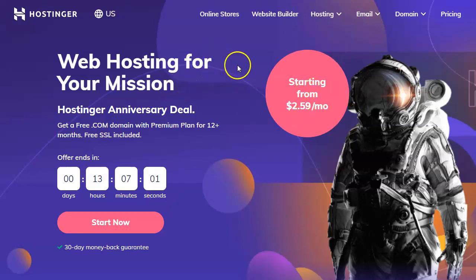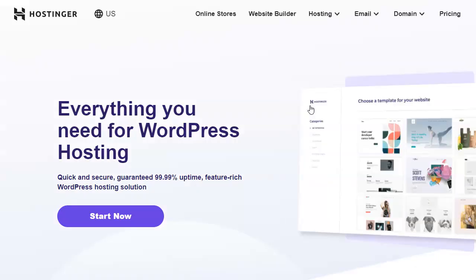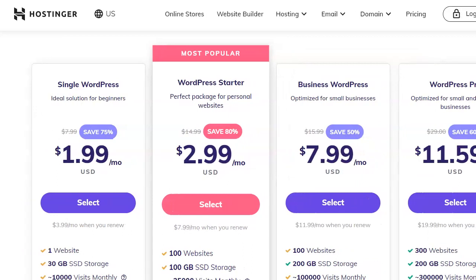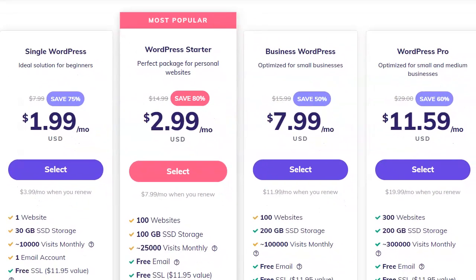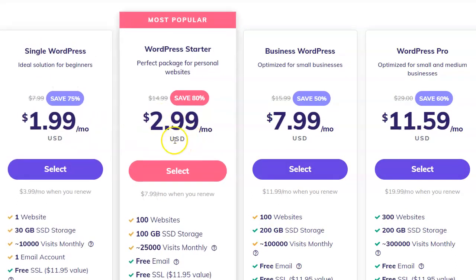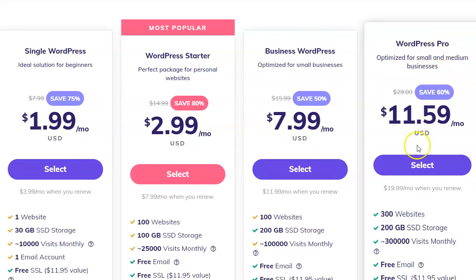So what you want to do, I was telling you it was a 4-year plan. So you go here and you go to WordPress hosting. And then you scroll down a little bit here and you'll see the 4 different plans. And you know what, let me make this a little bit smaller so you can see. And let me move this over like that so it fits everything in there. So there's different plans starting with the single one for $1.99 a month, $2.99 a month, $7.99 a month for the business, and then you got the pro.